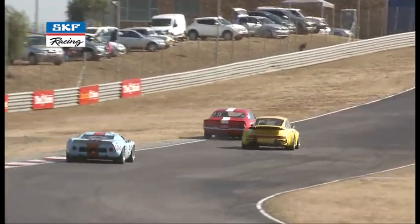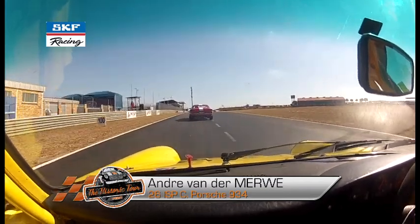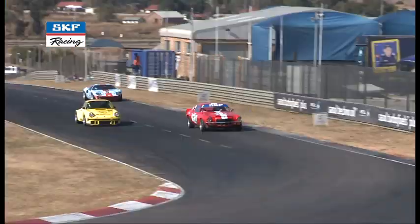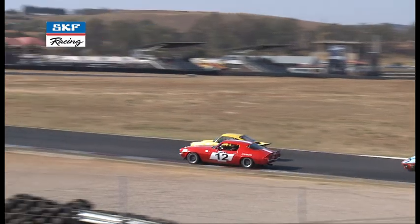Climbing the hill, and van der Merwe has a look down the inside of Kruger. He isn't close enough and pulls back in behind the Camaro. Van der Merwe has another look as they come into Sassel. Side by side, the Camaro and Porsche race.